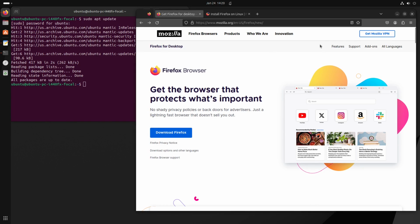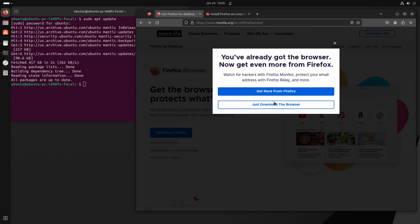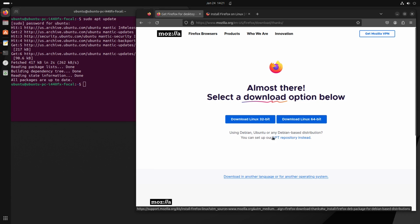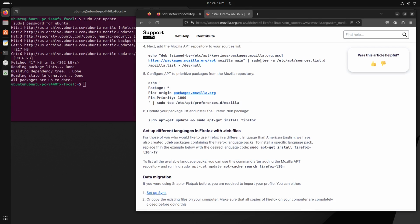So if you go over to the Firefox page and you hit the download Firefox button, it says, oh, you already have it. Of course, because we're obviously on Firefox. But if you hit just the download, it's going to take you over here. These guys here, the 32 and 64-bit package, are the tarballs. If you hit the download on the tarballs, then you're just going to have to install it the good old-fashioned way.